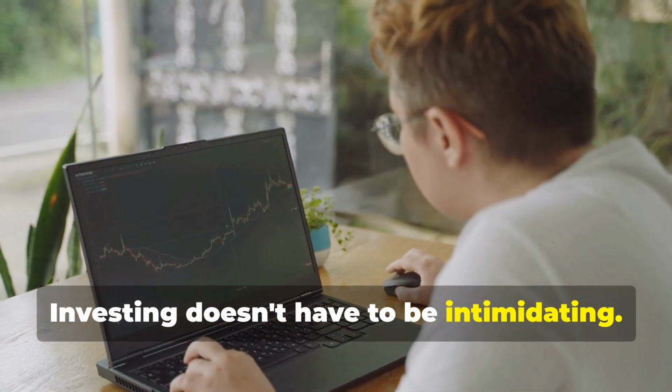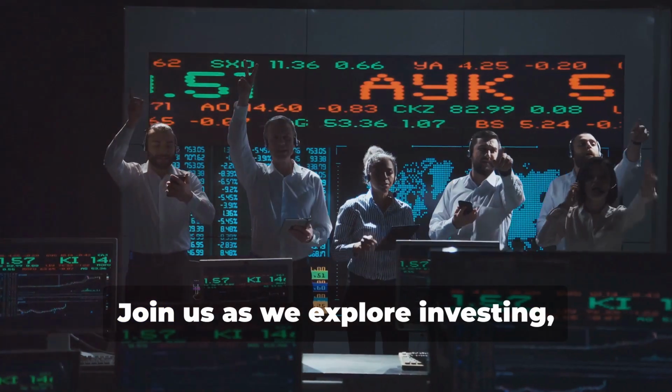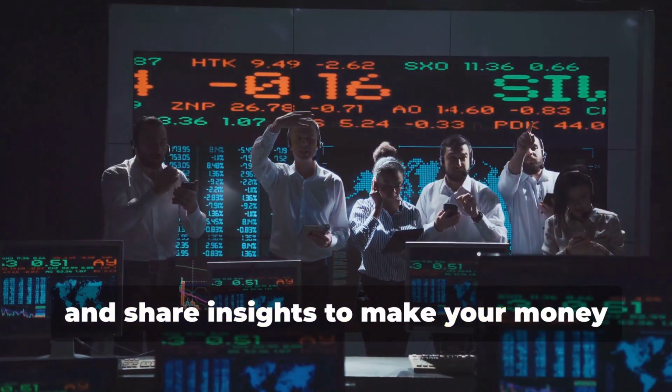Investing doesn't have to be intimidating. With the right knowledge, you can navigate finance confidently. Join us as we explore investing, uncover hidden gems, and share insights to make your money work harder.